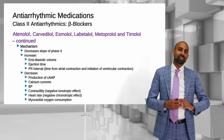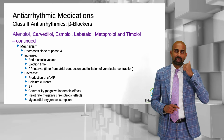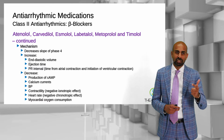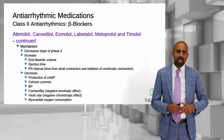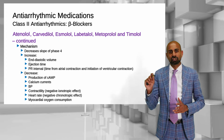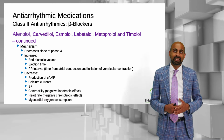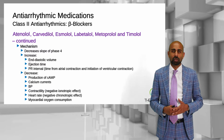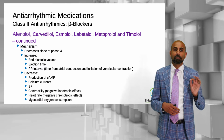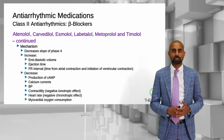Now, with beta blockers, I'd like to ask you what goes up and what goes down. Well, 3 things go up: end diastolic volume, ejection time, and PR interval. The end diastolic volume, because the cardiac cycle will slow over time, you'll have slower contraction and heart rate, which means you will have more time to fill in diastole, leading to an increase in your end diastolic volume. You will have an increased ejection time, and your PR interval will be increased. And remember, your PR interval is the time from atrial contraction and initiation of ventricular contraction.